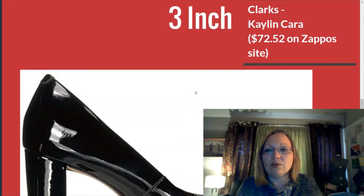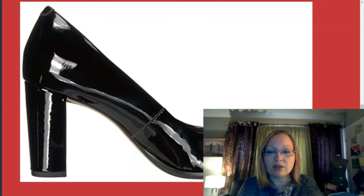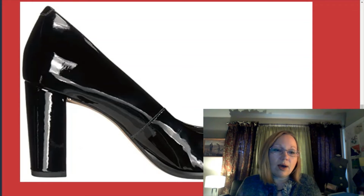But this is a really nice 3 inch heel. It's a Clarks. So Clarks is a great brand. Their shoes are leather, and their quality is really good. When you're looking for a heel to wear to work, you want to have a very good base of the shoe, because heels need to be strong. So, I mean, if your heel breaks, you could really get hurt. So you just want to make sure you have a good heel.